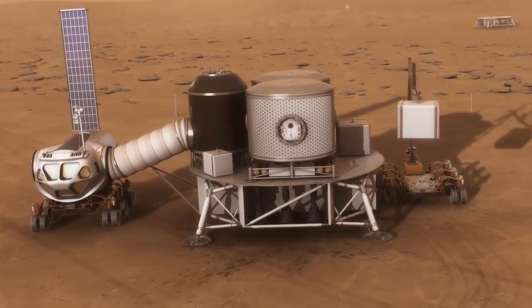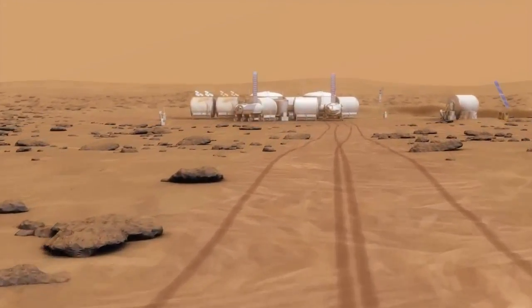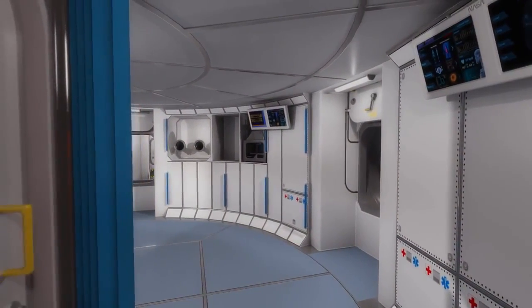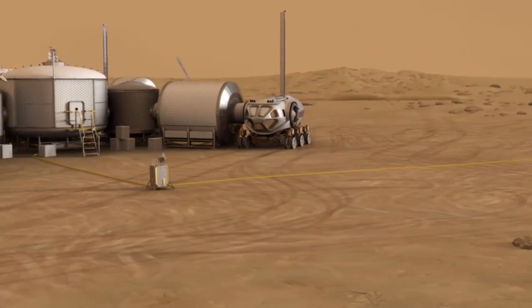Expandable habitats are one option. These potentially weigh less and occupy less volume on a rocket while allowing for additional space for living and working. However, testing needs to be done on the design performance of expandable habitats.